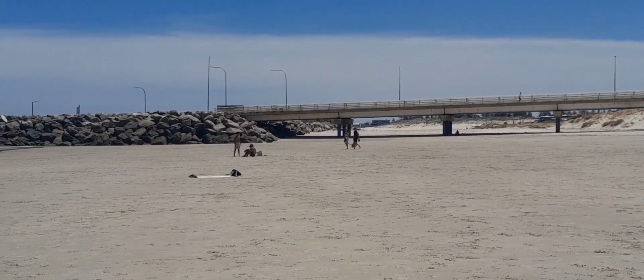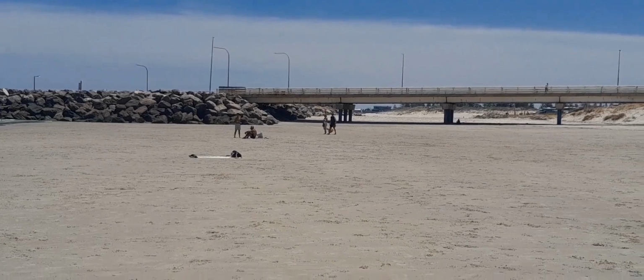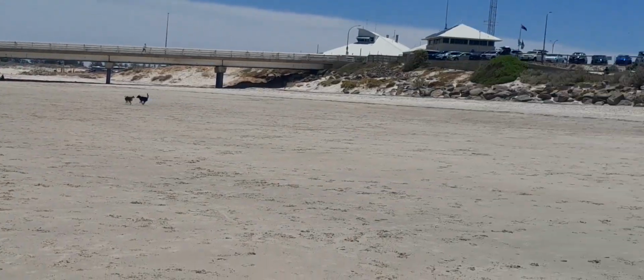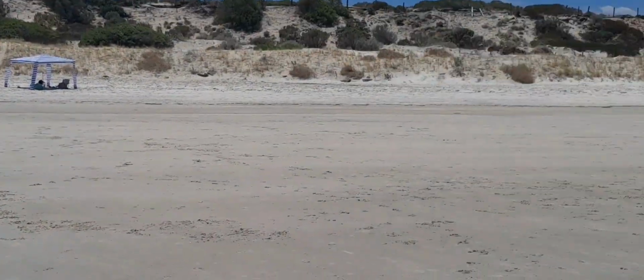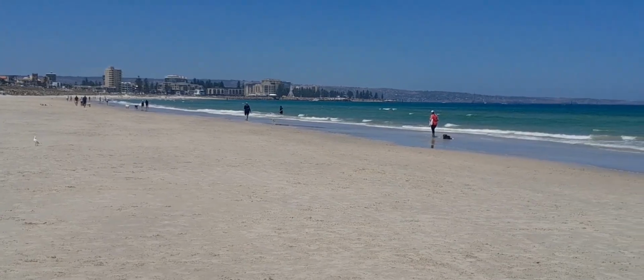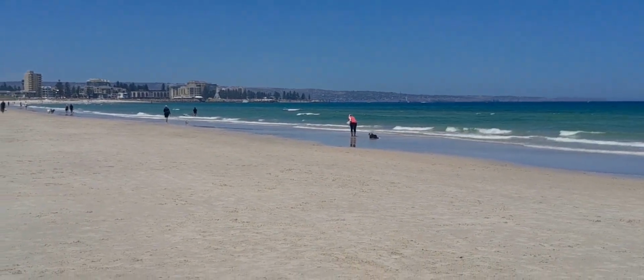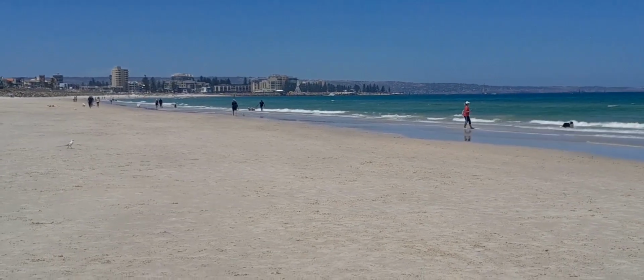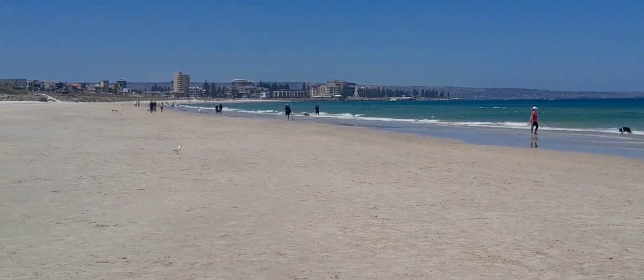And through there I can just see the new Oyster Beach, the surf life saving club. It's such beautiful down there. Go back down this way. And you can see Glenelg from the other end. Hey? West Beach. Now, the walk's not over. Yes, we are walking back, but it's not over. There's a couple of little things to show you yet.